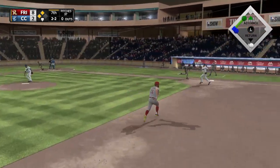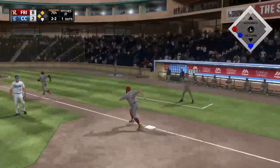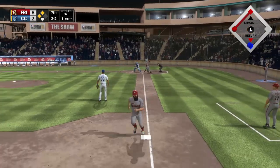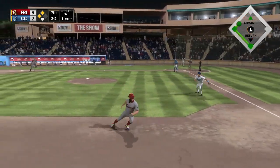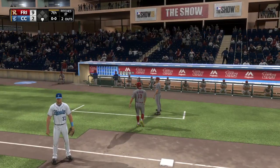Runner breaks for third. Lifted down the line in left. Casilla brings it in, and now they might have the runner caught off second. And he will score on the sacrifice fly. Throw back to second, and that's a double play.